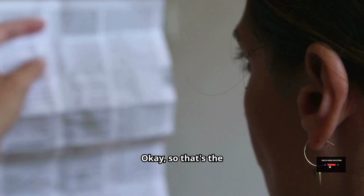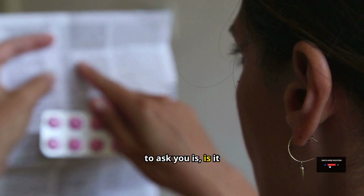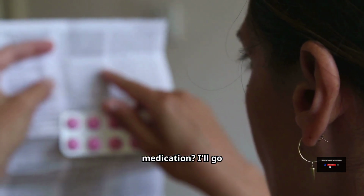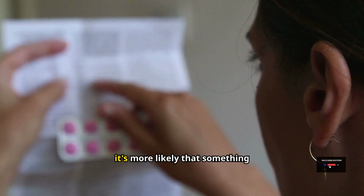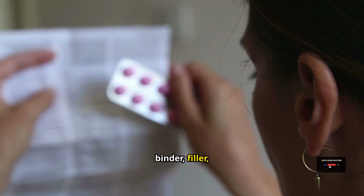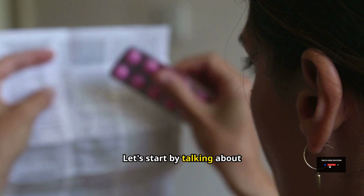That's the question we're going to be answering. It's sometimes because of how your body is metabolizing the medication, and I'll go into that in detail. Alternatively, it's more likely that something inside the medication, like a binder, filler, or dye, is causing the reaction. Let's start by talking about that.